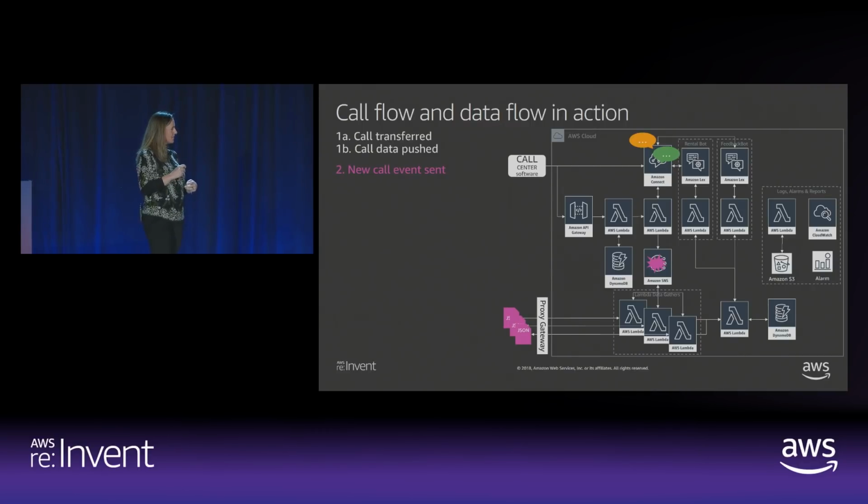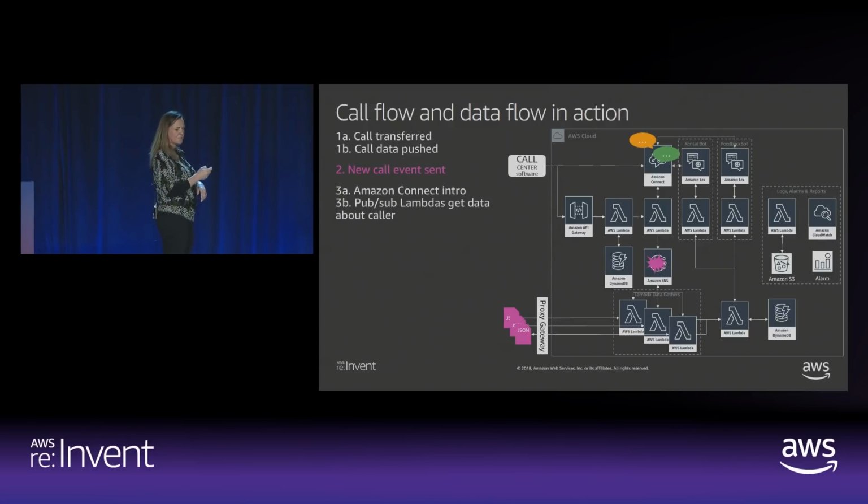What Connect is then doing is falling into its next flow to do that introductory sentence. But I have no data elsewhere in AWS except that initial data from the call center. So what are the Lambdas down at the bottom doing? Their job is to go and get the data out of our other Liberty Mutual systems. They're not in AWS. We need to get that data into AWS. So what we're doing there is front-loading all of the data.